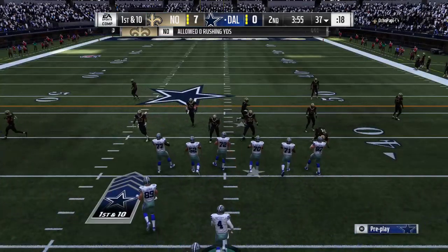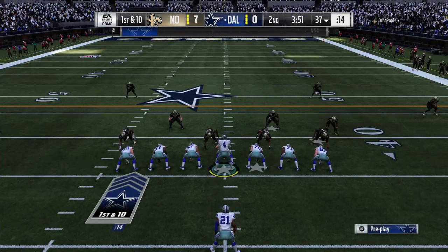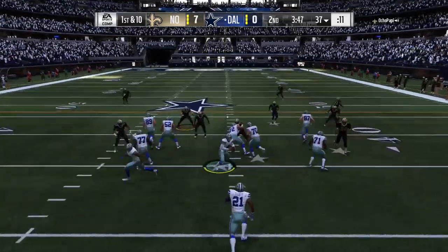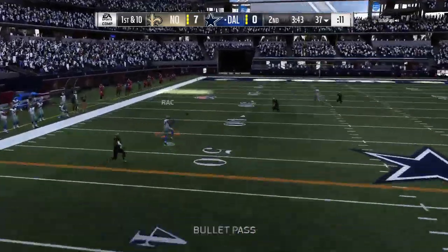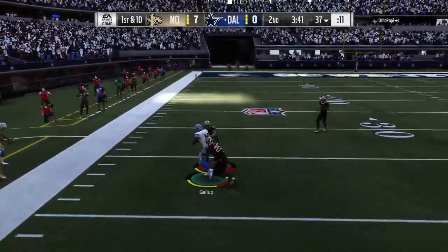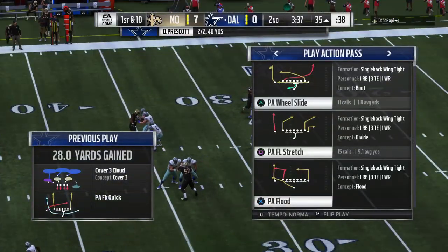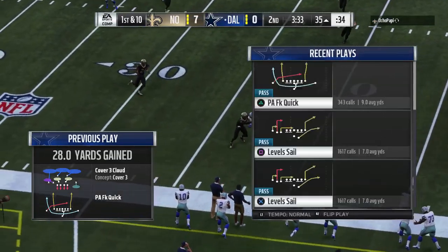And really, we shouldn't be surprised, should we? That's what runners do, especially the best ones. They break tackles and gain extra yardage. Now a play fake here on first down. Got an open man. It's Michael Gallup. And he's going to get this down to the 35-yard line. A really good pickup of 28 yards.